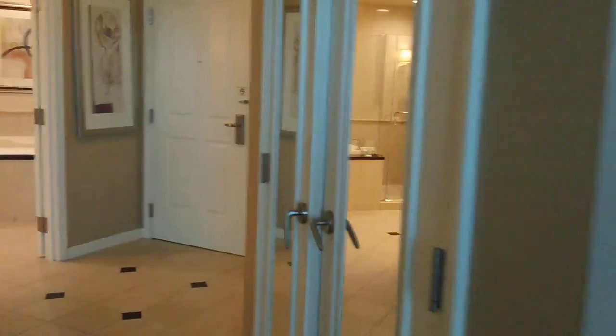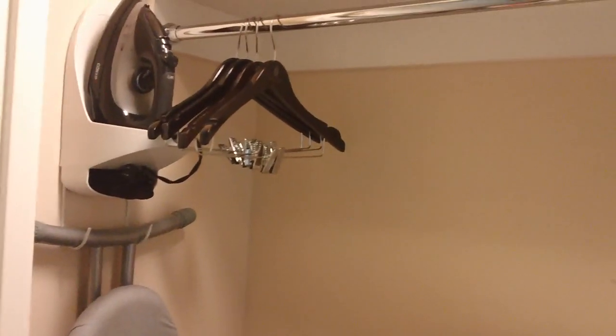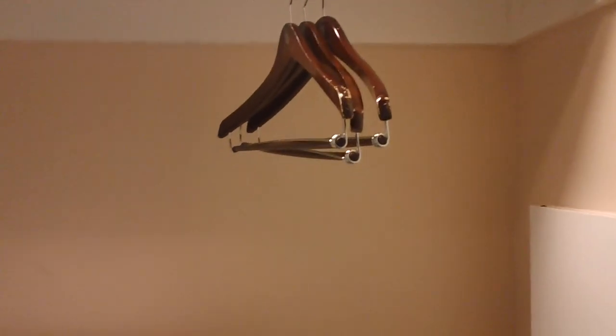Yeah, I mean, so that you don't take it home. I mean, I don't know. People have already taken stuff home from here, I'm sure. Look at this. I'll show you. Okay, 3 hangers of one kind and only 4 of that kind. And honestly, really, that's just not acceptable. And so that tells you that they've stolen them and nobody's replaced them.